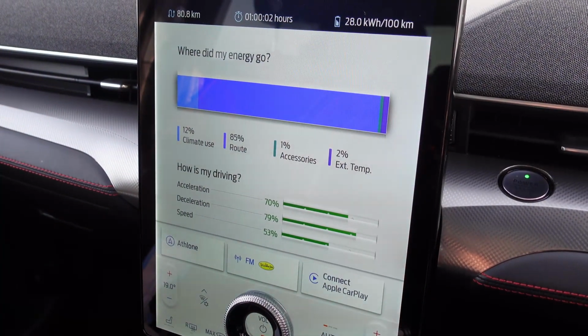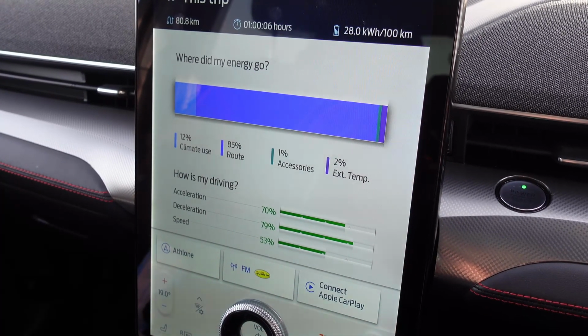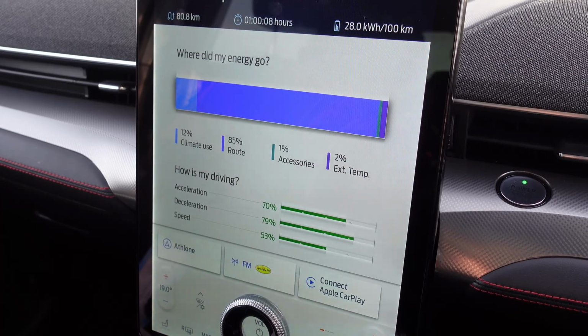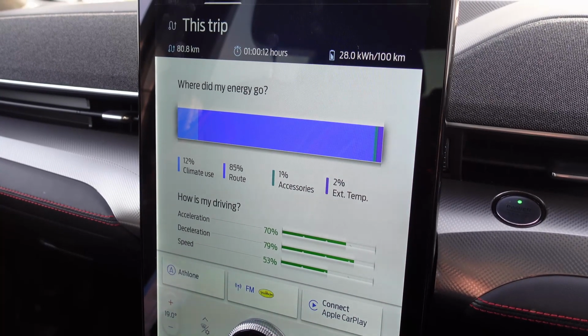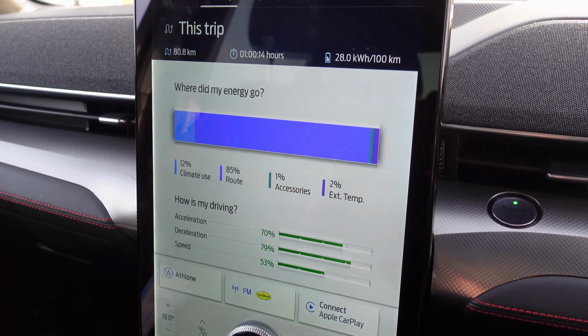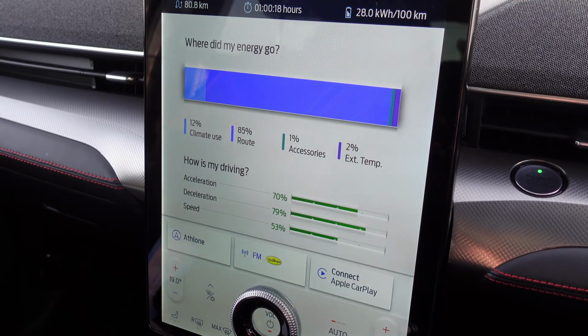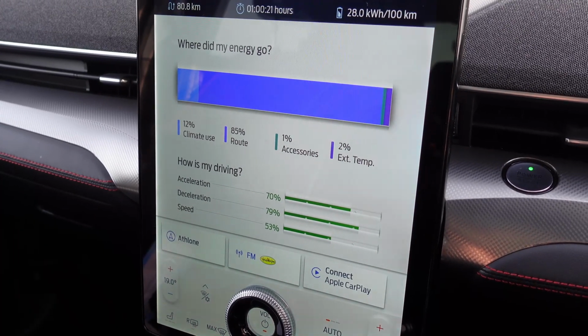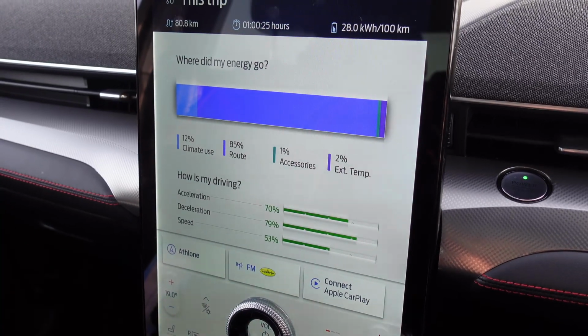Right, so I've just arrived and here is a breakdown of my trip. I did 80.8 kilometers. The consumption was 28 kilowatt hours per 100 kilometers. 12% was climate use, 85% route, 1% accessories, 2% external temperature, which is still only 3 degrees, so not ideal.